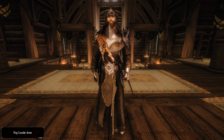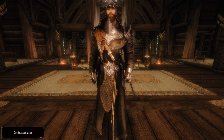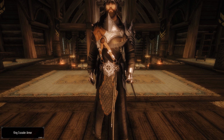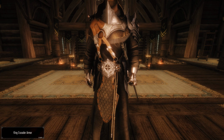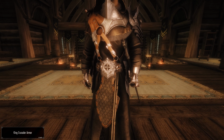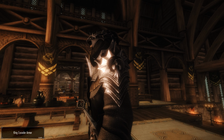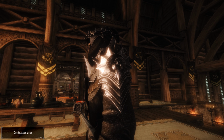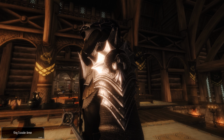Next up, we have the King Crusader Armor. This armor in particular is absolutely amazing, for the lack of a better word. The style and the texture fidelity of this armor is on point, and is a must install if you ever plan to do a spellsword or a battle mage playthrough. The armor itself gives an exact impression of what it's supposed to represent. You look and feel like a crusader, ready to take down anything in your path with a sword and spells.